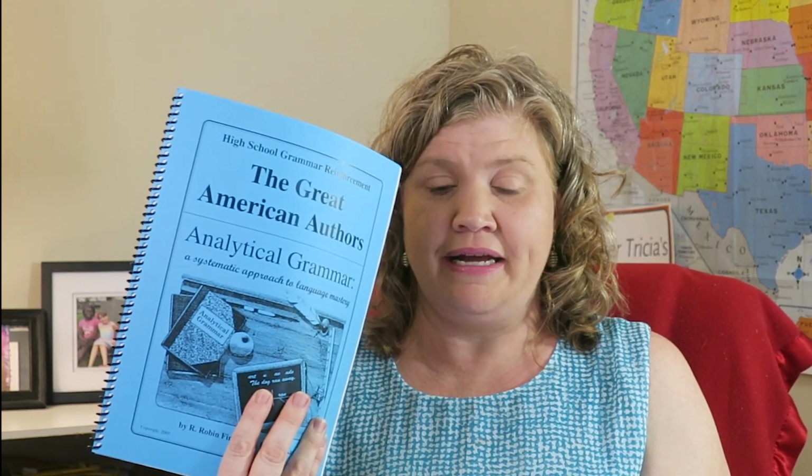So in the month of December, our co-op doesn't meet. So while she would do the English, the literature, and the writing the rest of the year, in December, I had her do this reinforcement pack from Analytical Grammar. This is the one I bought for her to do next year, Great American Authors. This year she did British literature through her co-op, so she had a British literature one.